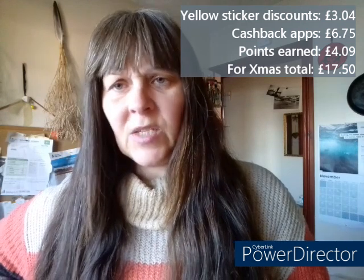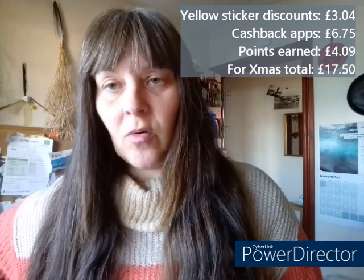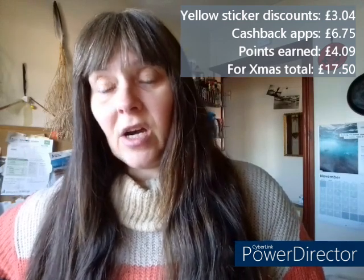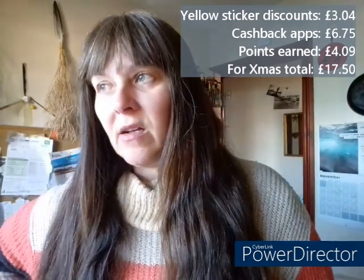So £14.50 of that gift card spend was towards Christmas presents, and that again helps me get towards that bonus for the points. And I also bought all my Christmas cards, because Sainsbury's have a really good card selection actually. I always buy my cards there when I have gift cards, so I never spend any money on cards. I don't really like buying cards.